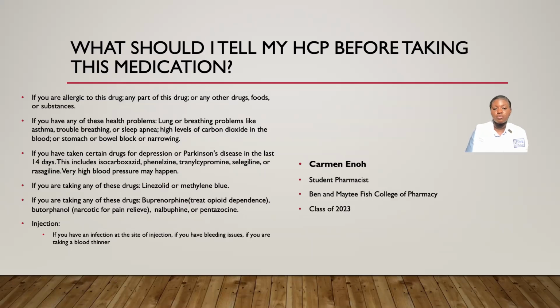Some examples of those medications are isocarboxazid, phenelzine, tranylcypromine, selegiline, or rasagiline, as these may cause you to have very high blood pressure when they interact with morphine. If you are taking linezolid or methylene blue, also tell your healthcare provider.